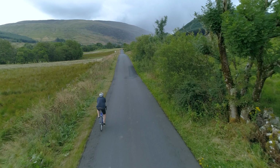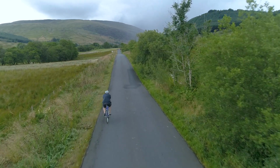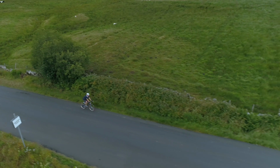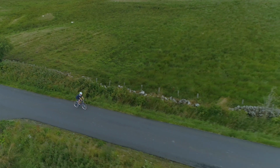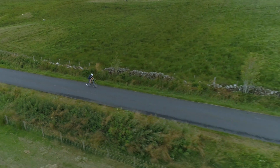You know, I'm not aiming to get from A to B in record time. I'll stop here and there, I'll get off the bike, I'll enjoy the countryside, enjoy wildlife, enjoy history. So it's just being out there in the Scottish countryside on a Flying Scot. You know, what better thing could there possibly be?